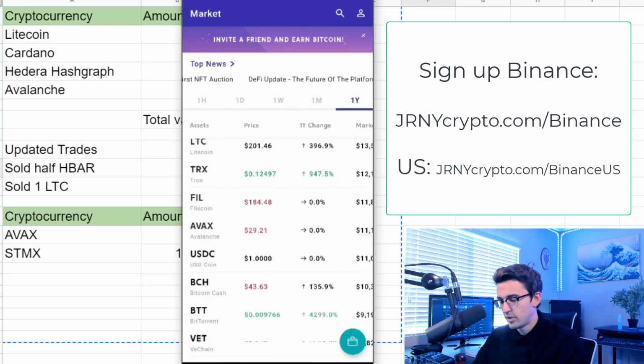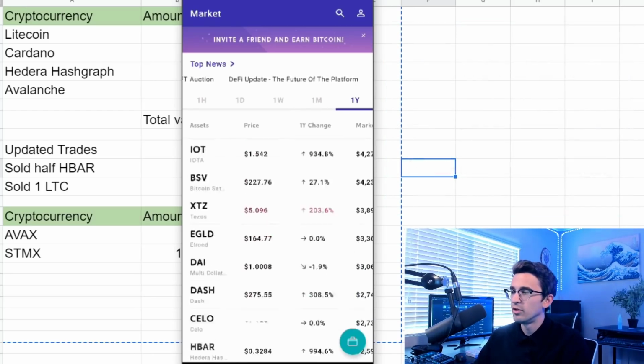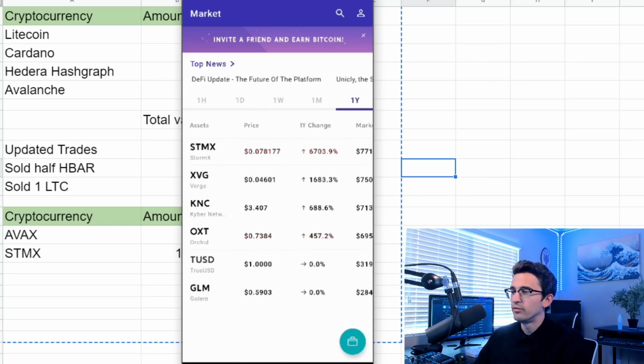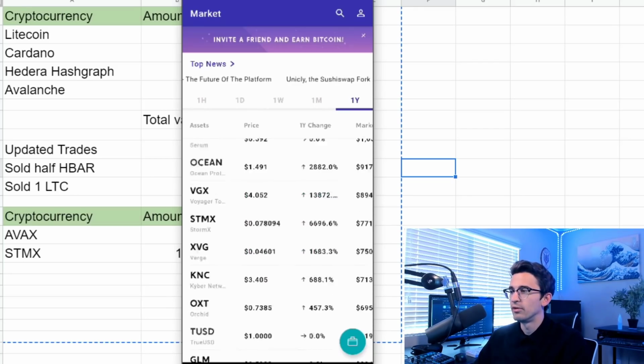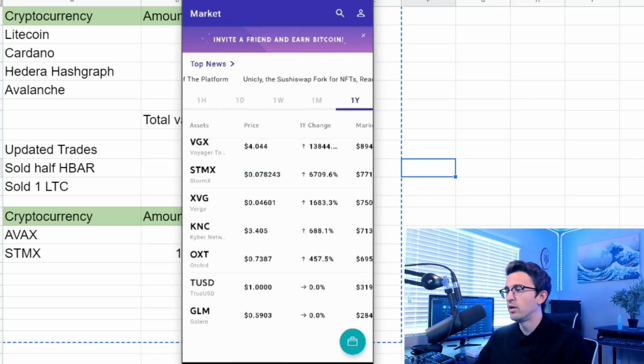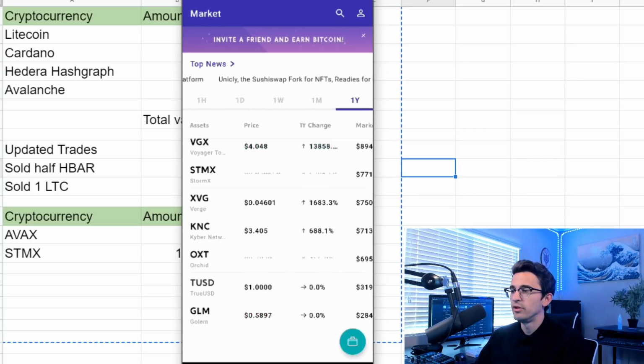So this is the app, pretty good amount of altcoins in here. So for the altcoins that I'm going to be picking up today, we are selling 75% of the STMX tokens. If we go to the very bottom here, we can see the smallest market cap projects that are listed on the Voyager app. So the very bottom we have Golem, but I don't want to pick that up. Then a stable coin. Then we have Orchid OXT, which I did pick up in the Binance US trading series as well. So I'm actually going to be picking up a majority of this for this trading video.